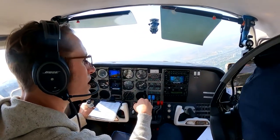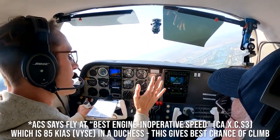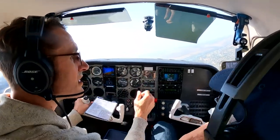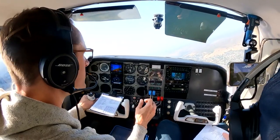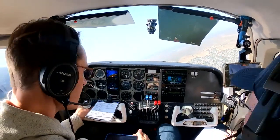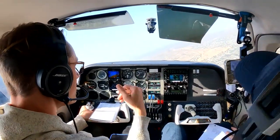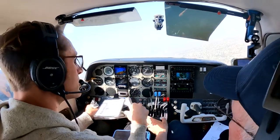sure I'm at least above VY, and then I'm not going to fix it, I'm just going to feather it, so then I pull back the left engine, just confirm with my left, that's a left engine. I'm going to turn around, staying out of class Bravo. Okay. And then I'd follow the emergency procedure checklist to shut down, secure the engine. Okay, you got both engines.